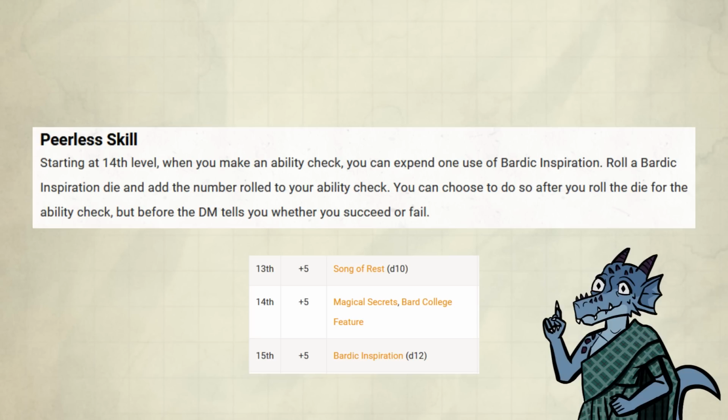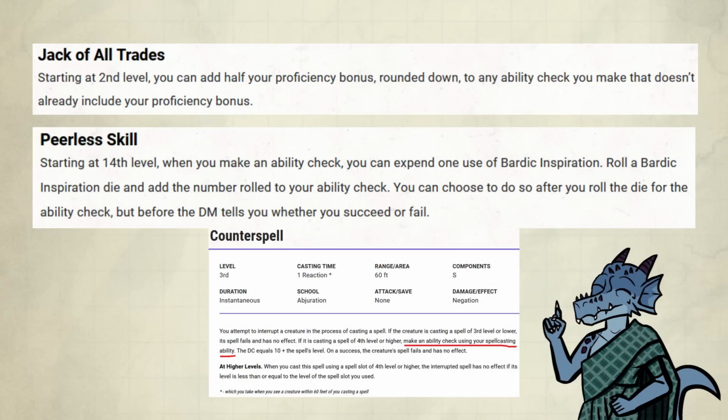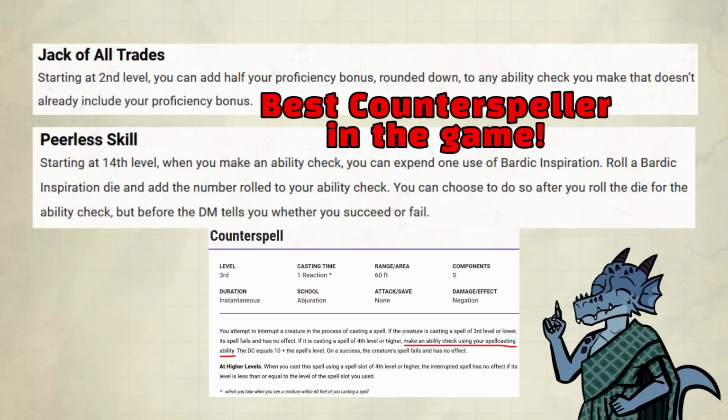Your Bardic Inspiration die is a D10 at this level. Next level, it increases to a D12. This, together with Jack of all trades and Counterspell, makes you the best counterspeller in the game, which is actually quite fitting because at these levels, that's when counterspell wars usually happen. So I would say this is a fitting capstone. Well, unless you don't have counterspell, but yeah.